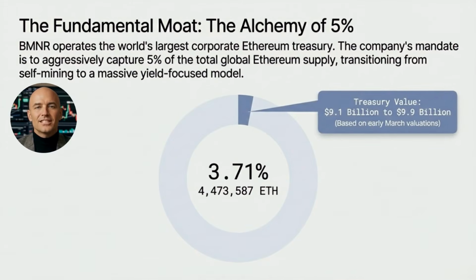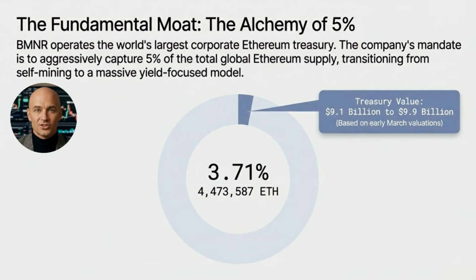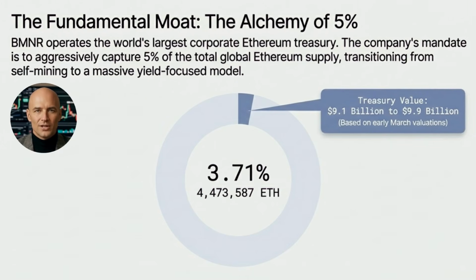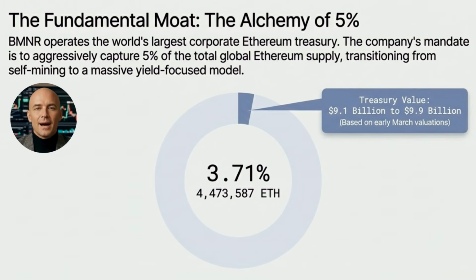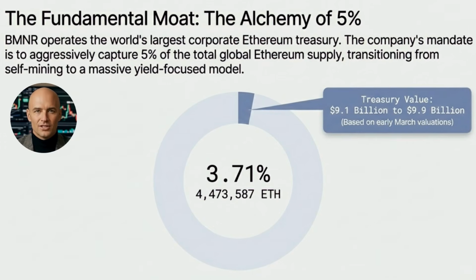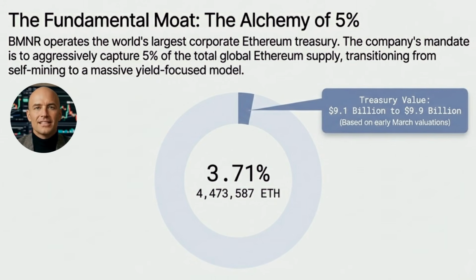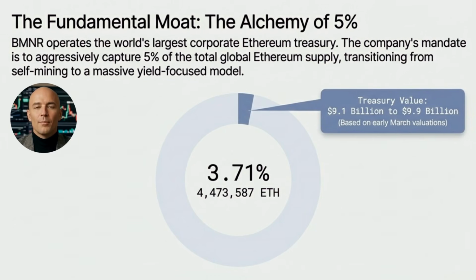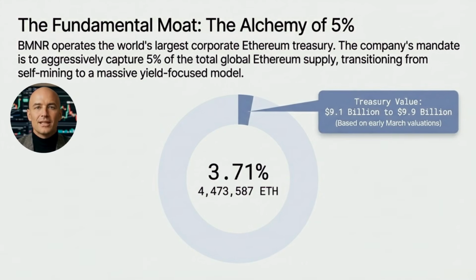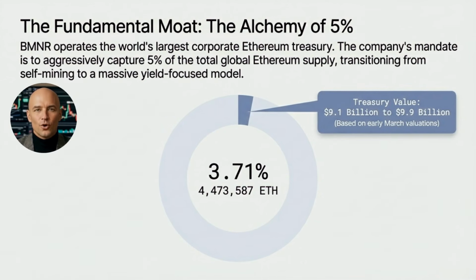BMNR has repositioned itself as something far more powerful than a traditional mining company. It now operates the world's largest corporate Ethereum treasury, with a stated mandate to aggressively capture 5% of the total global Ethereum supply. As of early March, they hold over 4.4 million ETH, approximately 3.71% of every single Ether in existence. At current valuations, this digital vault is worth between $9.1 billion and $9.9 billion. The company is transitioning from a simple miner into a massive yield-focused powerhouse.